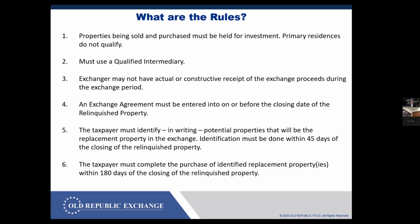I mentioned the IRS has many rules and regulations. Well, what are they? First rule, the properties being sold and purchased must be held for investment purposes. Again, primary residences do not qualify for 1031 tax treatment. There is that primary residence exclusion I'm sure you're familiar with, and that's Code 121. You must use the services of a qualified intermediary. That's what we do. We provide safe harbor and again prevent that exchanger from touching the money and or disqualifying the exchange.